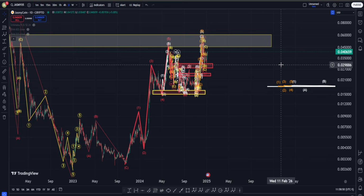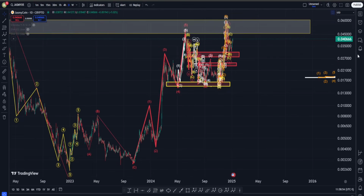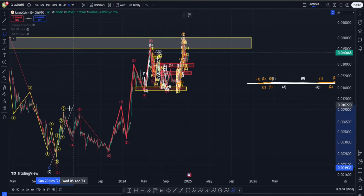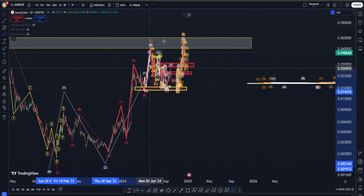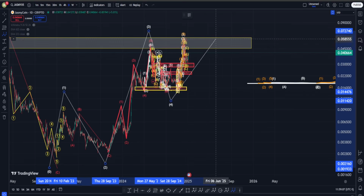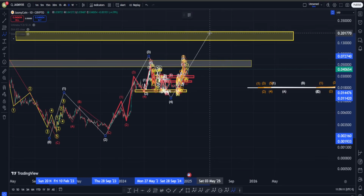A couple of things are happening in JasmyCoin that make me say we are very much bullish. Number one, in the midterm, for the next couple of months, it seems like we are having a wave 1, correction for wave 2, huge and a very clear 5 up into wave 3. This is a correction for 4, and at the moment I can tell you we are on our way to complete the sub waves for a big wave 5, and I just do not believe that our move up is over.